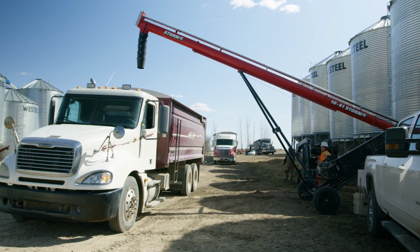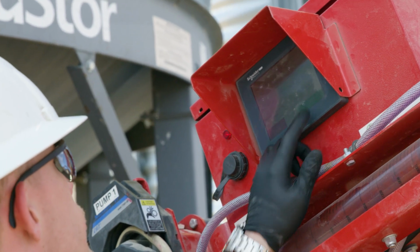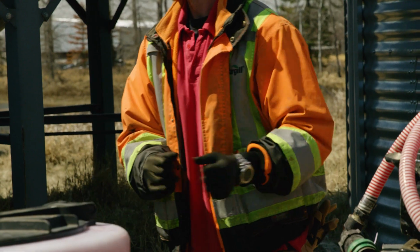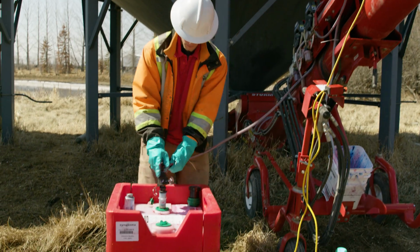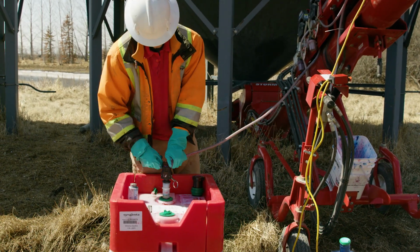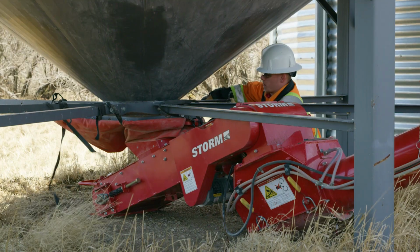Anytime we do seed treatment as opposed to drip treating, it's significantly safer. The Storm itself is a closed loop system. There's no exposed chemical, no exposed equipment. Whereas a drip treater, you're dealing with open containers, open nozzles. There's a high risk of environmental contamination versus the Storm being completely sealed off to anything that could be contaminated by it.